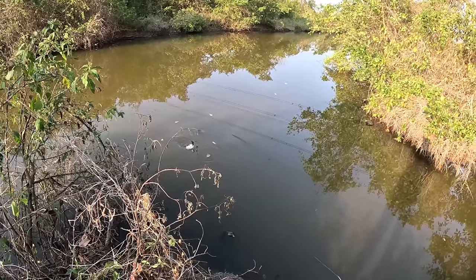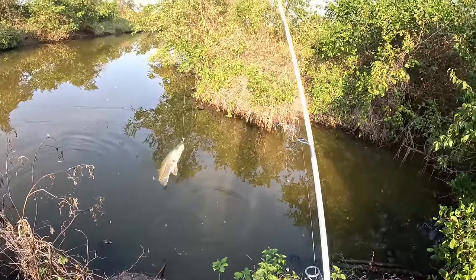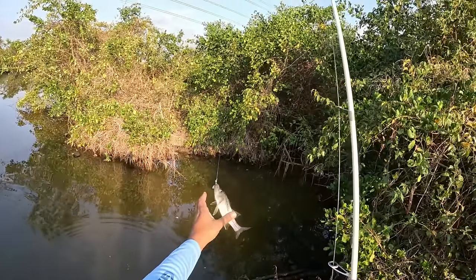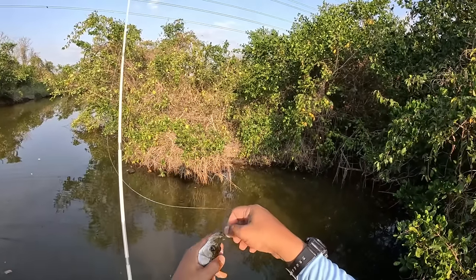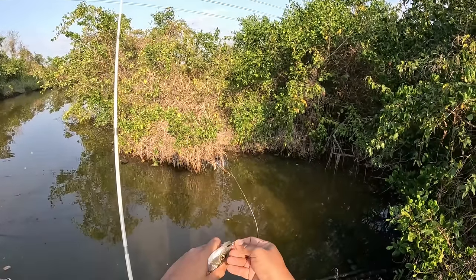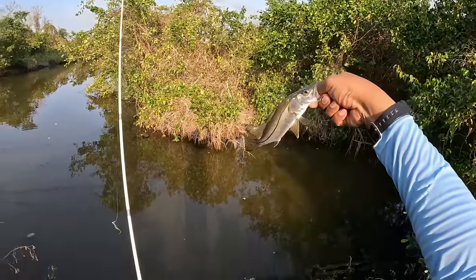Oh, yes. Told you that had to be the biggest one. Oh, yes. In contention for the biggest one, which is, you know, not very big, but is that fish?